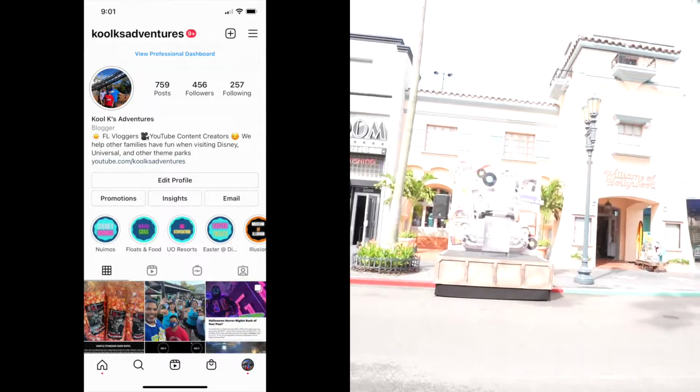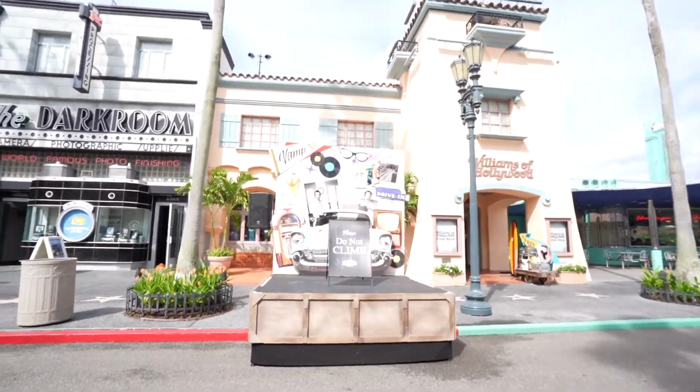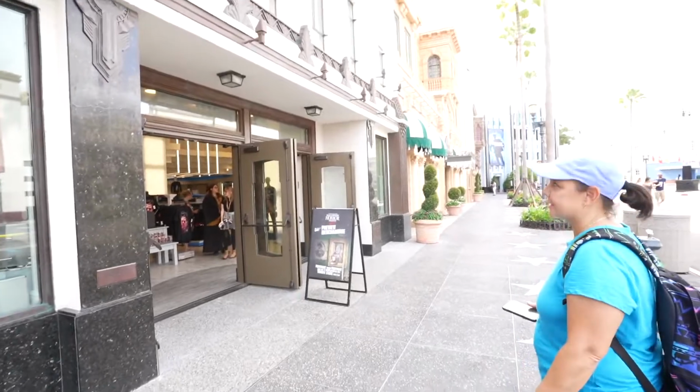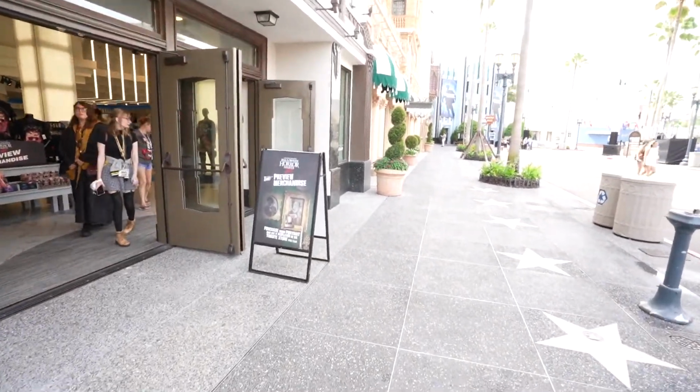But look at this one, Vamp 55. For those who have been Halloween Horror Nights fans, you know what Vamp 55 is. We've seen this before. Vampires will be here. And we're going to make a quick stop here at Five and Dime because they have new merchandise.